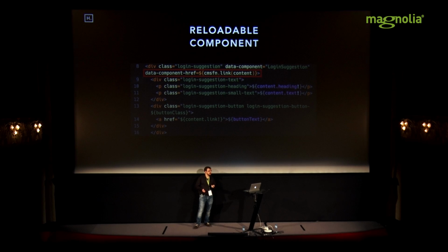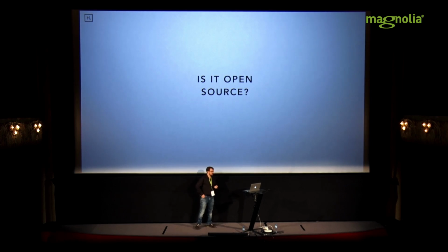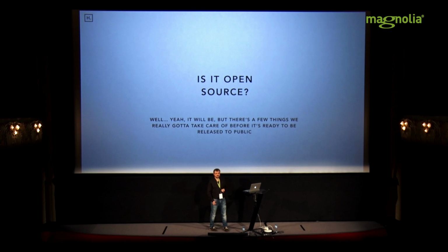So I hope this has inspired people enough to ask the question, is it open source? And the answer to that question is, well, yeah, it will be in the future, but we have a couple of things we have to work out first. Most importantly, it needs to have a cool name. PPR won't do, it only makes sense in our context. I was hoping to call it Pepper, but that's apparently already taken, so we can't use that. If any of you come up with a great name for a library, please let me know. We'll be happy to use it. Pepperoni, brilliant! I owe you a beer.